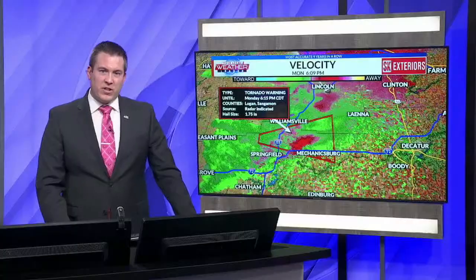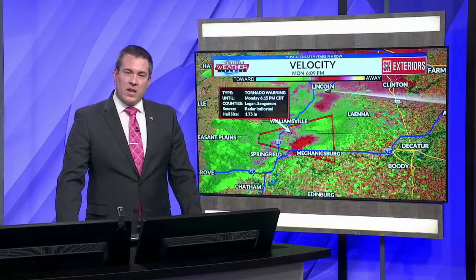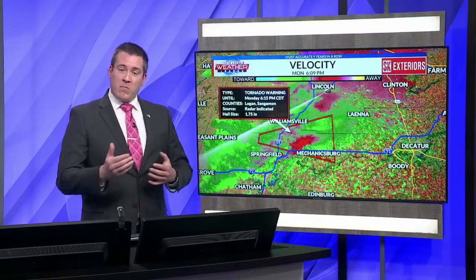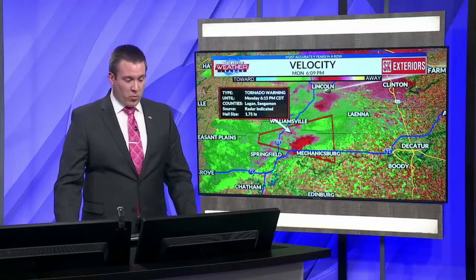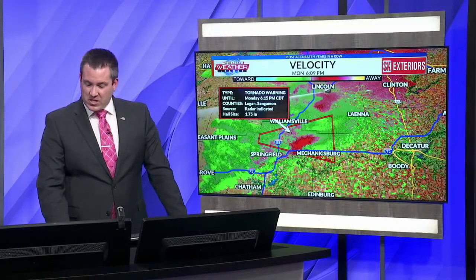Tell us more about what you're seeing from your vantage point. Yep. So I got velocity pulled up right now. And again, we've been pointing out the fact that maybe it's trying to do a little bit of cycling here. We still have our inbound and our outbound winds, the reds and the greens close together, signifying that there could be some circulation. That's the reason why we have this tornado warning. But we have the continuation here of this warning for another 6 minutes.